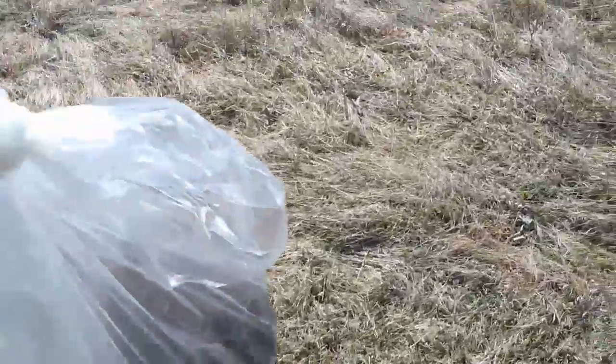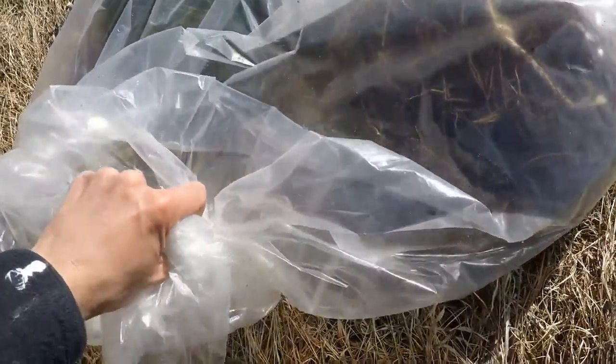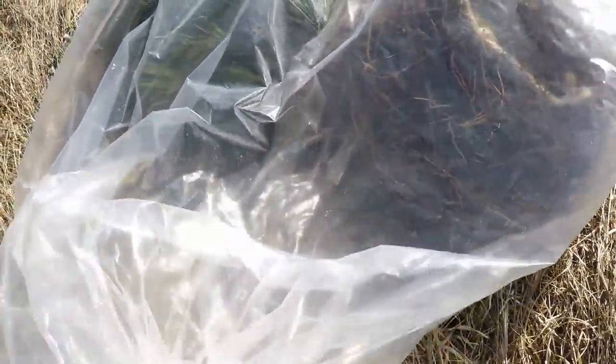It came in this bag, nice and humid. With bare root stock, you have to be really careful. They're very fragile, so you want to handle them almost like eggs. They're really delicate. Do not leave them exposed to sun or air. You want to basically get them out of your pack and plant them quickly.